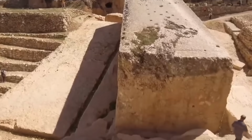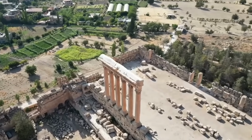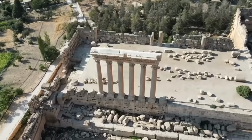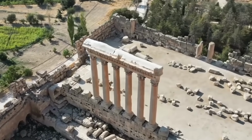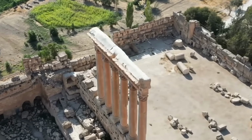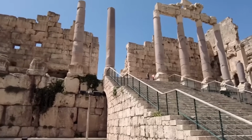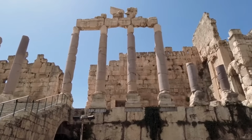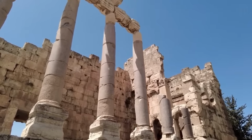Even more perplexing are the three enormous stones, collectively known as the Trilithon, that form the base of the Temple of Jupiter's platform. These three megaliths are embedded in the retaining wall of the platform, elevated high above the ground. Each of these stones measures approximately 63 feet long, 14 feet 7 inches high, and 12 feet 8 inches deep. While slightly smaller in volume than the Stone of the Pregnant Woman, each block of the Trilithon is estimated to weigh around 800 to 1,000 tons.